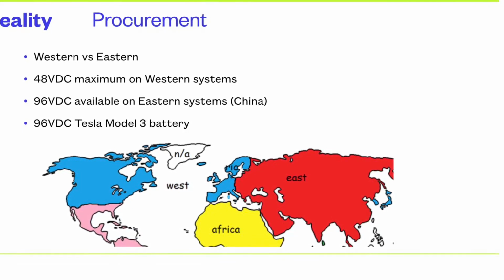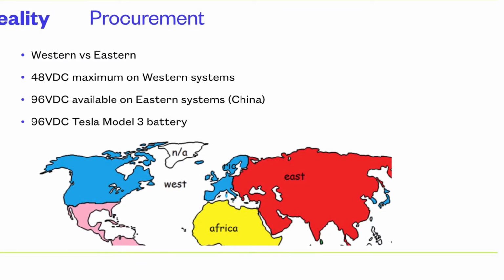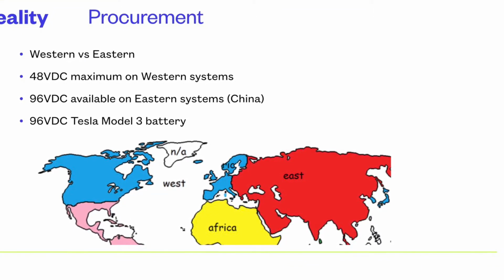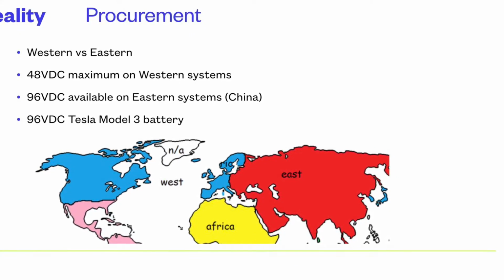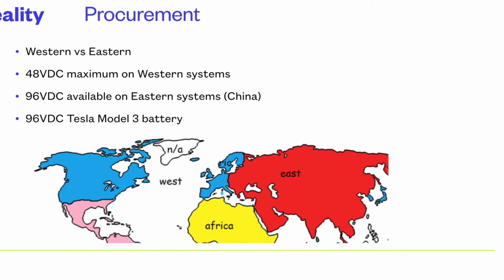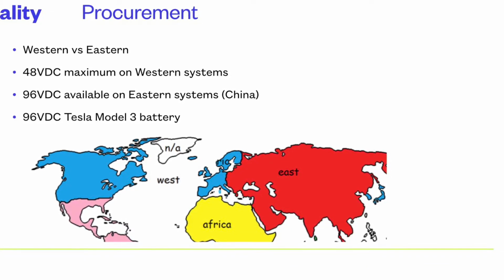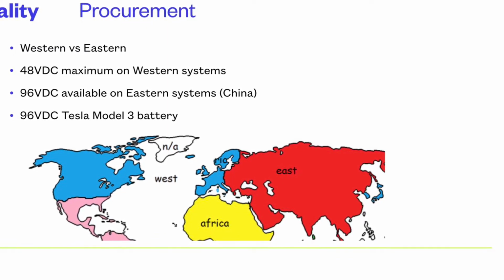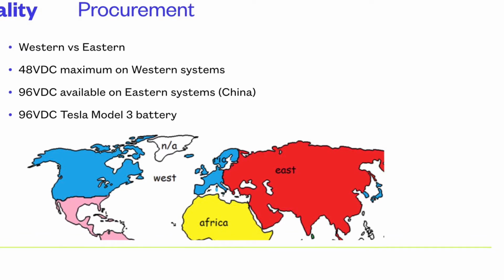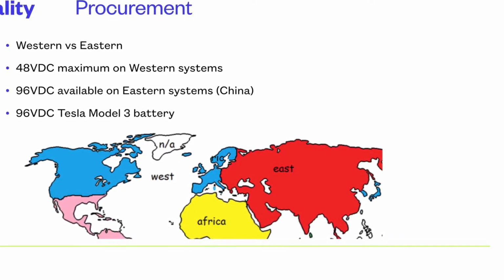So I looked at 48 volt systems. The Western systems only had 48 volt DC maximum, I think due to safety. They're sailing a ship of safety right into the ground by not allowing these higher voltage systems that are readily available in electric vehicles. So I chose the 96 volt system because a Tesla Model 3 battery was available, 20 kilowatt hours for about $2,200, a very cost-effective solution.